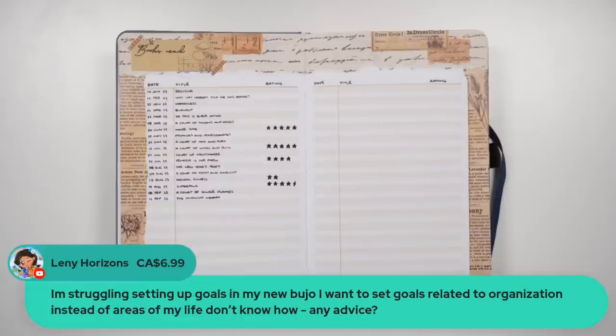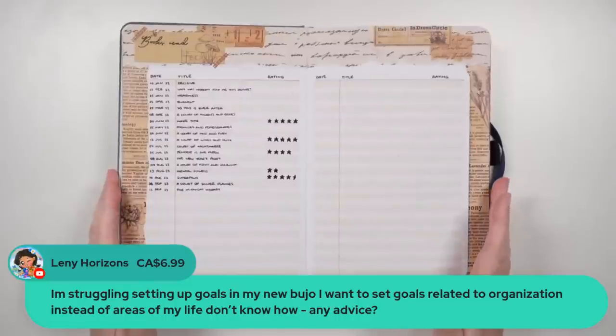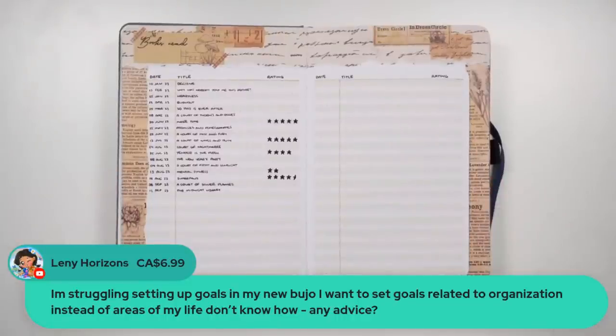Alrighty. So I guess the tricky part with that is, which stuff are you trying to organize? Because if I'm thinking about organization, my immediate thought is to think about my different life areas. And I know that's not something you want to do, but for organization, I was like, if I'm organizing, do I want to organize my physical space? Do I want to organize my digital space?